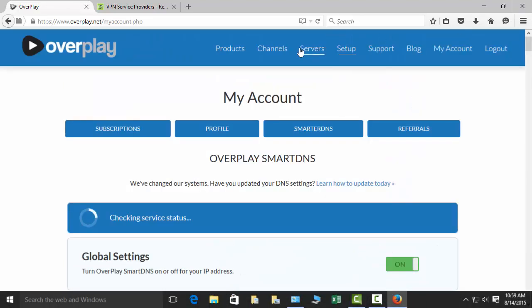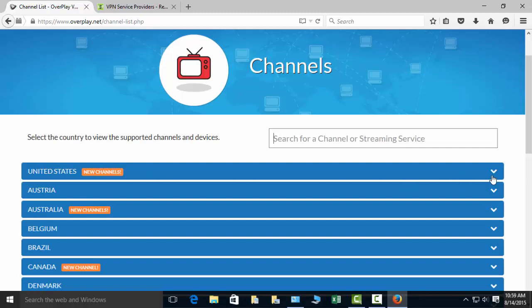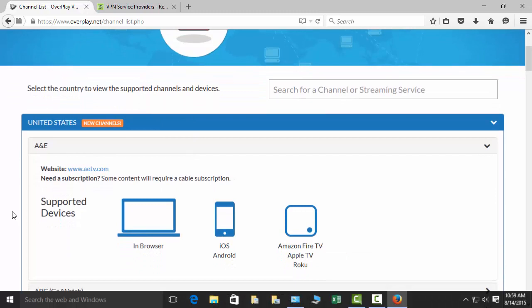So if we go up to the top, I'm going to go to the channels page. Now this is available just from going to the OverPlay site, and the one thing I want to show you here is, like, I'll go to the United States. We can choose anything. I like A&E for like Walking Dead and some of those. So we take a look at A&E, and it will give us the website address, and it will also show us the services that it supports. So you could watch A&E through OverPlay Smart DNS on your computer and your web browser, on a mobile device, iOS or Android, or a number of set-top boxes on your TV, including Roku, Apple TV, and Amazon Fire TV. So that's really all there is to it.